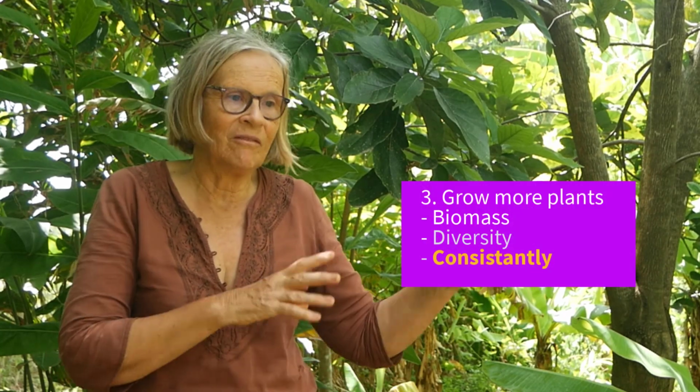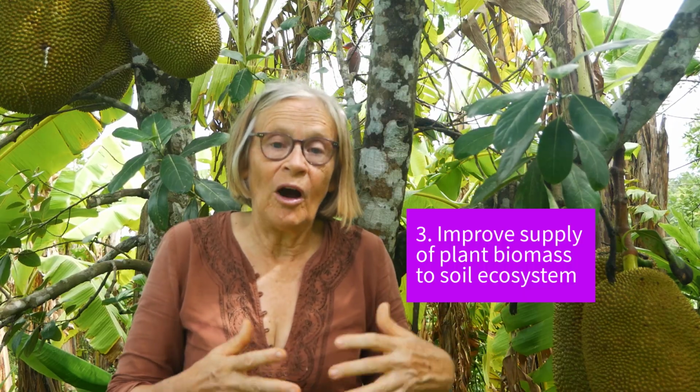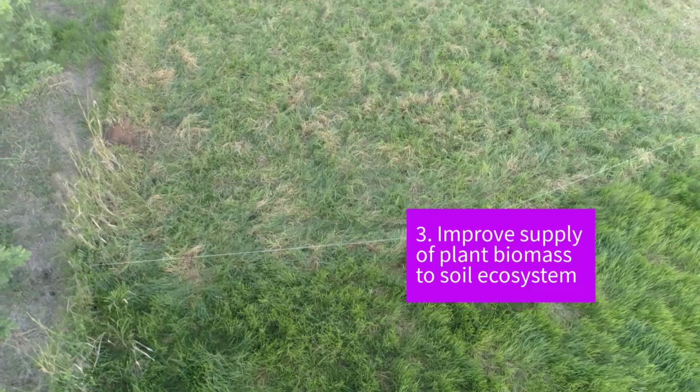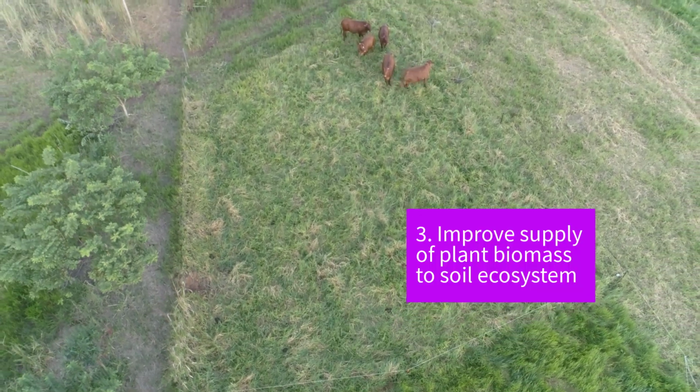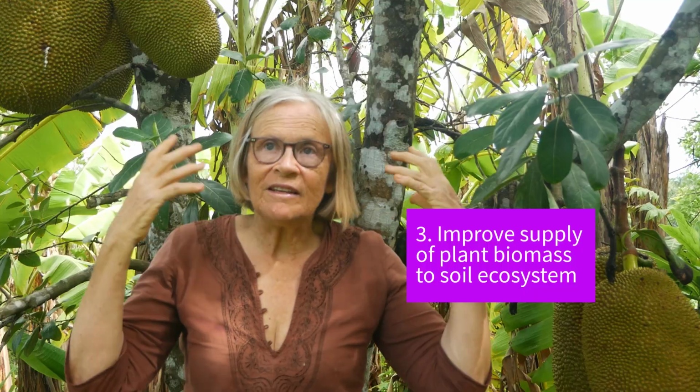And lastly, we need to grow plants as much of the year as possible, noting that some of us live in seasonally dry climates or cold climates. And so lastly, what we need to do is manage those plants so that we increase the supply of leaves and shoots to our soil organisms. We do that using techniques like permaculture, chop and drop, pruning, and managing our grazing animals better. What we're doing there is mimicking what happens naturally in nature, with the possums, the monkeys, the insects all eating the leaves and defoliating the trees, and all the grazing and browsing animals managing the ground vegetation.